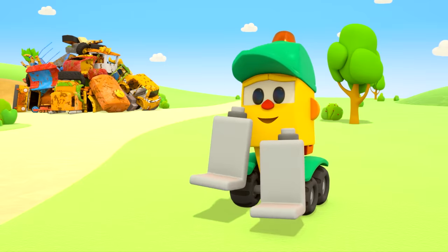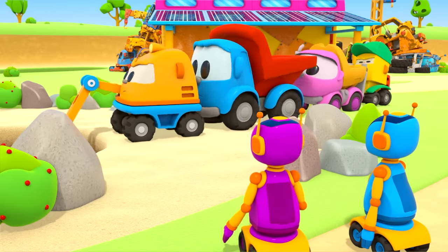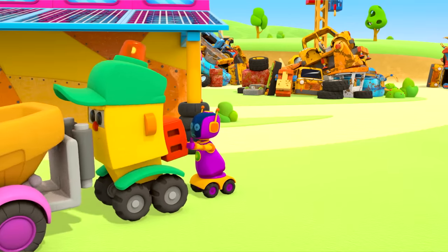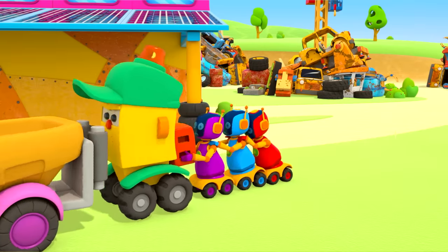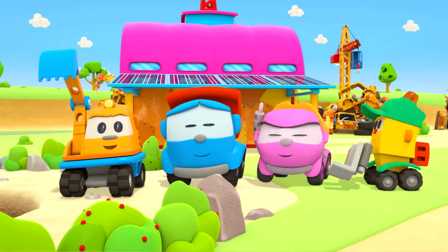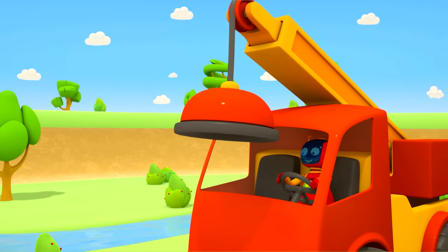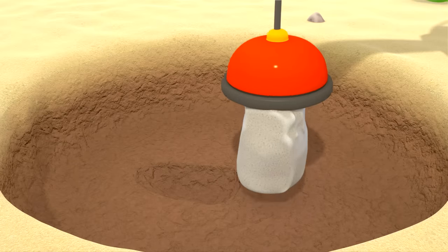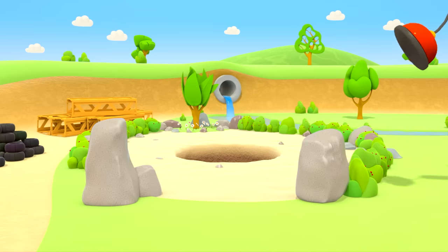Hi there. Can I help? Help us pull. The cars all pull together, but they can't shift it. What about if the robots help? A bit more? Hooray! Yay! They've got the rock out of the soil, and the crane will lift it out of the hole. The robot has put the rock next to the entrance to the garden.